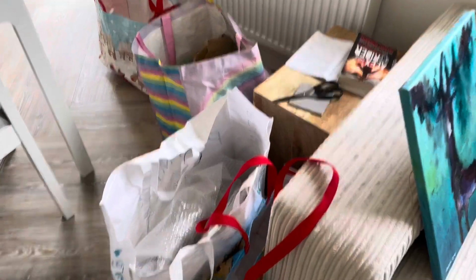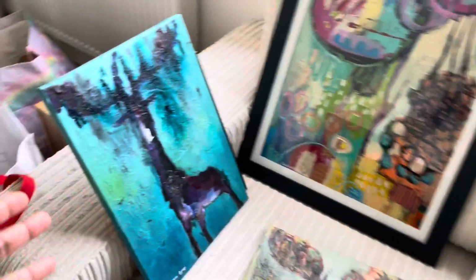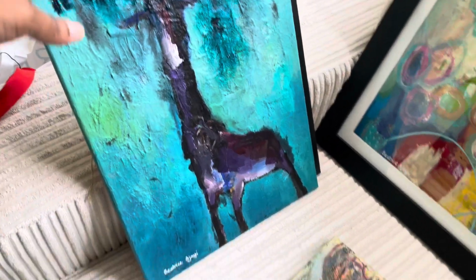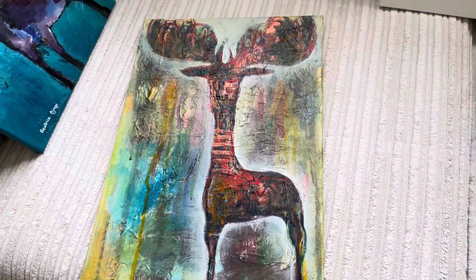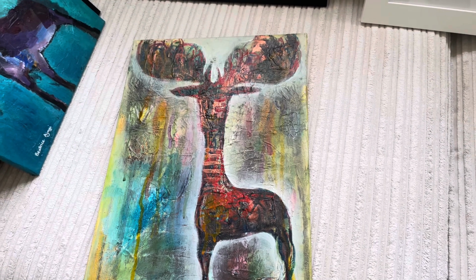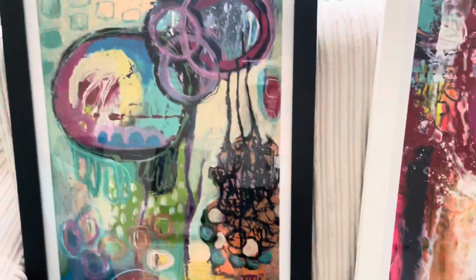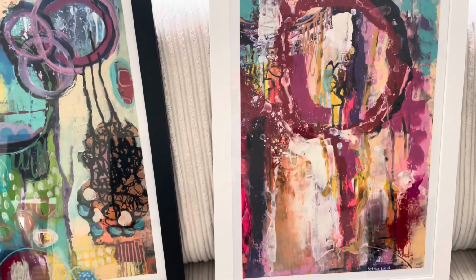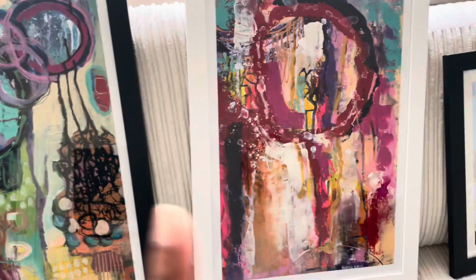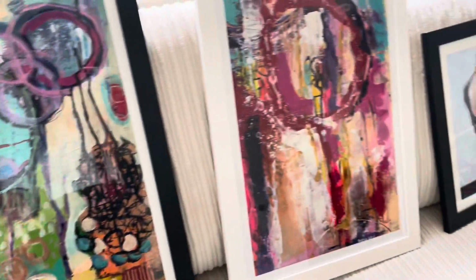So here are the bags that I actually put the work in that I picked up today, and here they are. And so I've got these stag ones here that I've had a little while in the shop, but I've got other items up on the walls, so there was no need to have them up in the shop basically. And then I've got these two large abstracts. I still have another one in the shop, but I brought these two home because I wanted to see what I have as well.